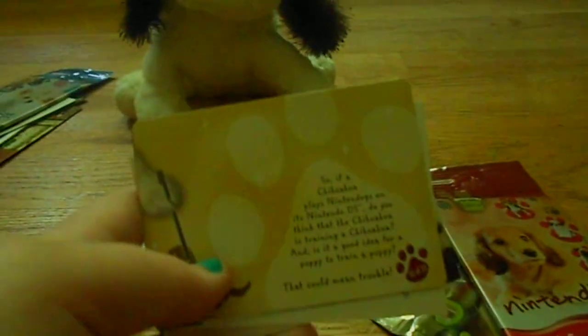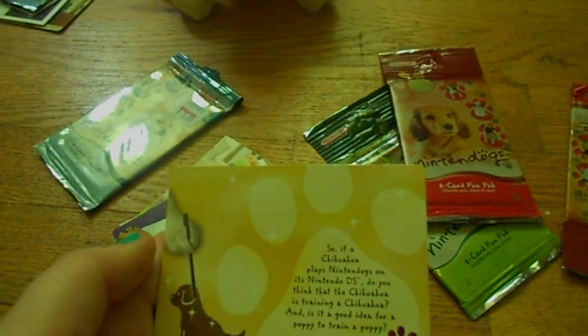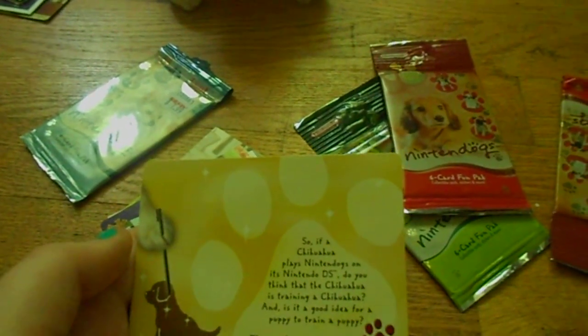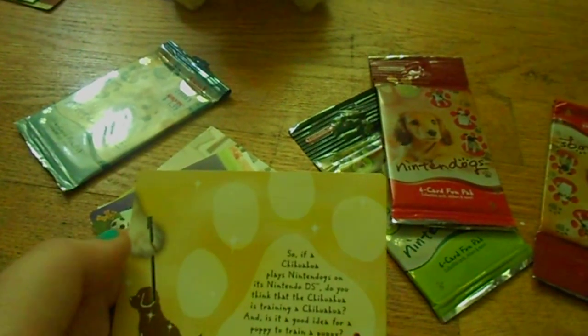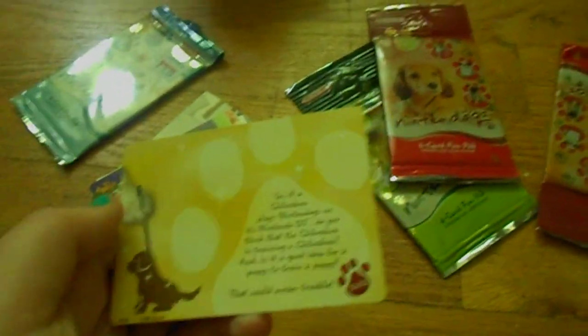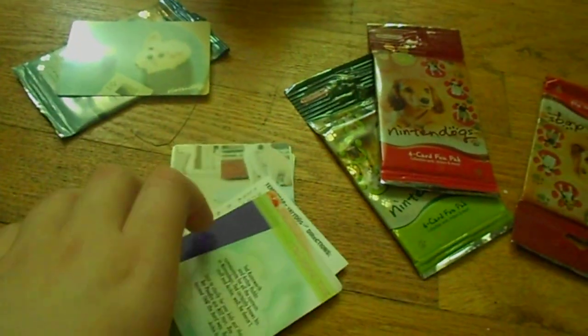Whoa. These cards. It's just one of those joke cards. So if a Chihuahua plays Nintendogs on the Nintendo DS, do you think that Chihuahua is training a Chihuahua? Is it a good idea to train a puppy? That could be trouble. Those are the joke cards. These make no sense, but they're just funny.